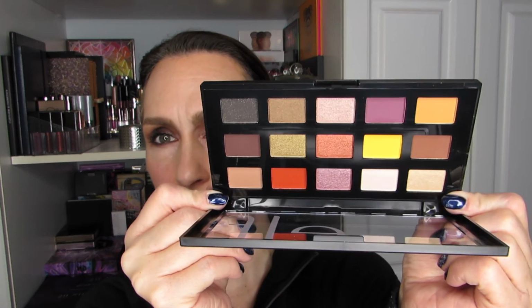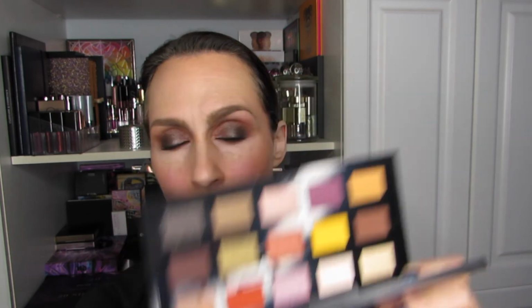And again, quite a few mattes. Looks like 3, 4, 5, 6, 7, 8 mattes again. So out of 15, 8 mattes, 7 shimmers or metallics. I think that this is a decent looking palette. I heard e.l.f. shadows were decent, and I am looking forward to trying them for myself. And I think that 30 pans of eyeshadow will give me plenty to think about as far as this brand.